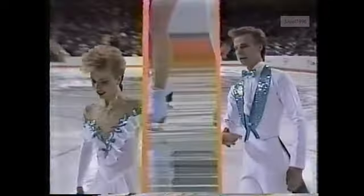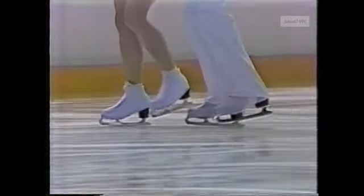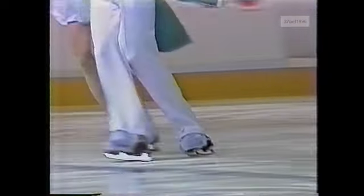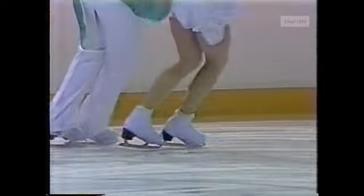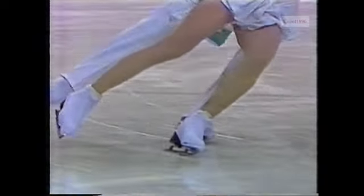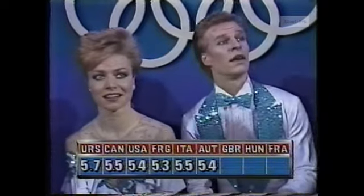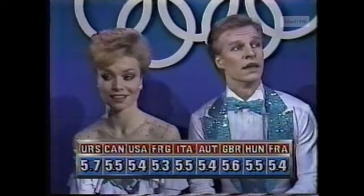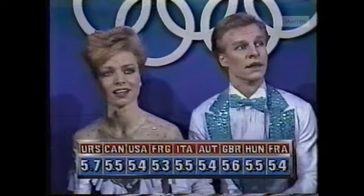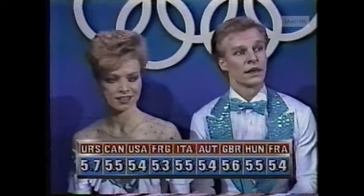Oh, they're lovely. Look right here. I mean, you can just see how much they are leaning. Those edges, precise, clean, very. Look at that right there. The two legs step one smack in front of the other. That was very, very precise. Superlative. And the marks also close to superlative. 5-3 to 5-7. 5-7 from the Soviet judge. The 5-3 from West Germany.